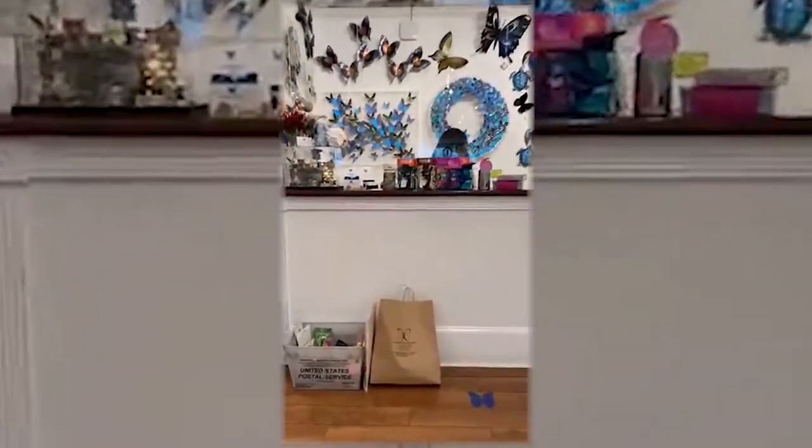Okay, I want to show you guys. I'm gonna put my stuff in this bucket of fun and then we're gonna walk around and look at how pretty the store is. You guys don't have to look at the bucket.